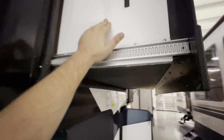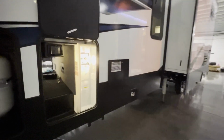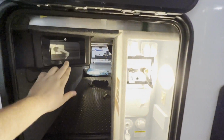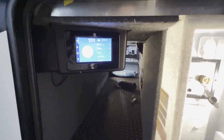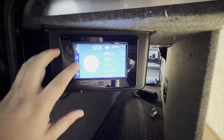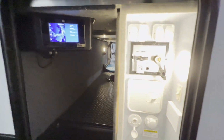Road Warrior construction again. Solid, solid, solid. All right, so this is another control for your leveling. This is kind of more the high-tech version of it. And you also got different settings and all that right there, which you can go through. Won't get too much into that today.